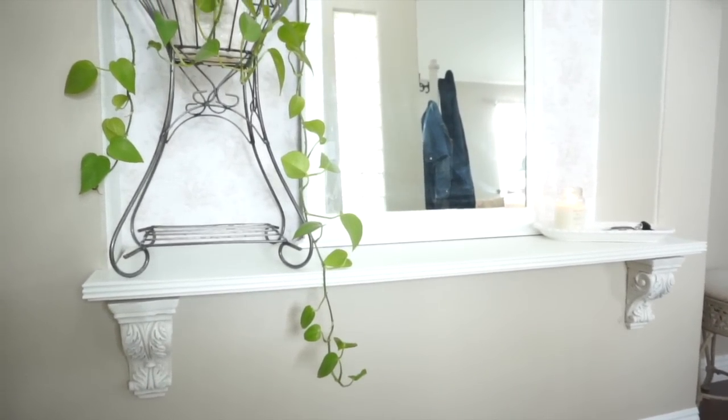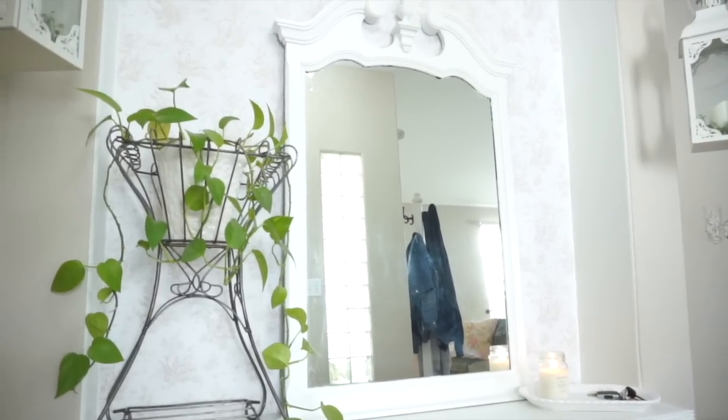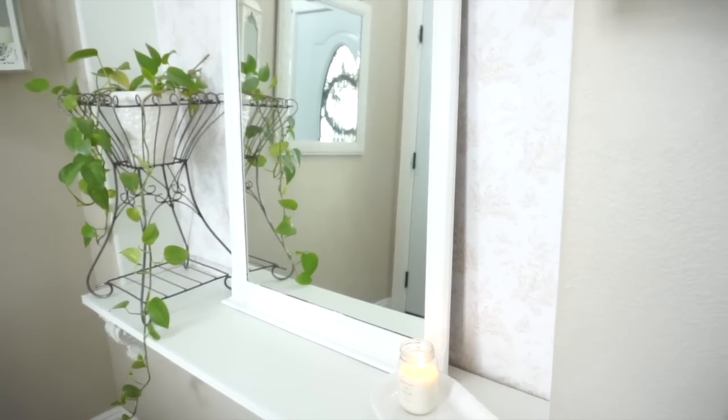I really wanted to free up some space, so I did this little mini makeover here in the entryway just recently, and I love the way it looks. I wanted to keep it light and airy, so I simply added a summer candle, and this one is the Georgia Peach scent from Antique Candle Co.